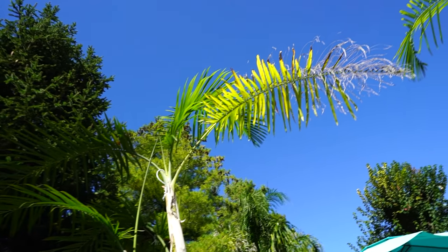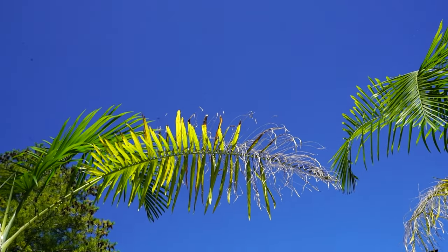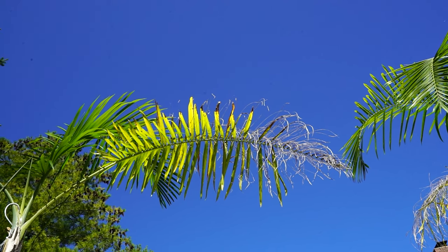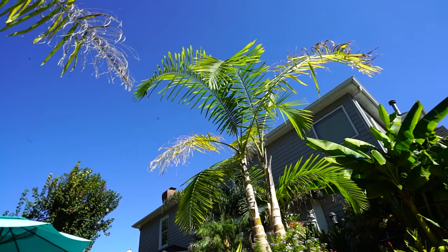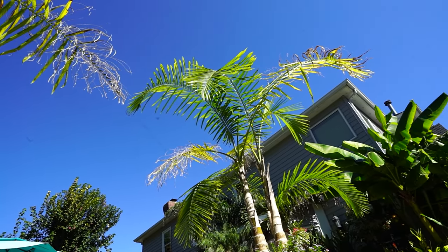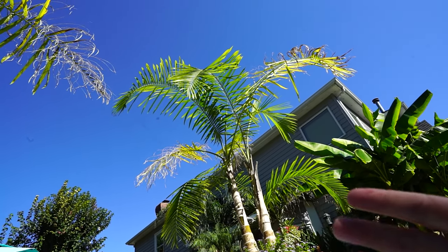Observations I have growing them. One, not the fastest growers. So you can see there's some damaged fronds on this one, and even more so on this one over here. Those are the fronds that were on the palms when they got here. They were looking kind of scraggly when they were delivered to begin with.